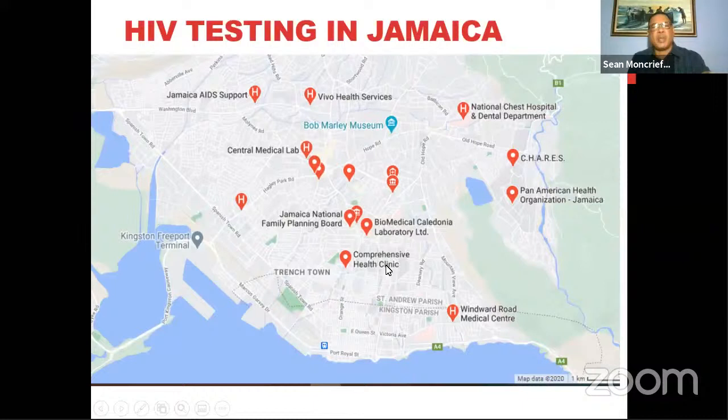And then there are also private labs at Central Labs and so on, where, of course, in those places, more than likely, you'll have to pay for it. There's also Windward Road Medical Center. So there are different places that can be visited to have the test done. Some you pay, some of them you don't pay.